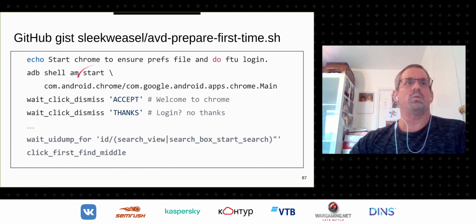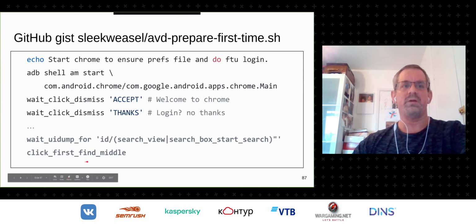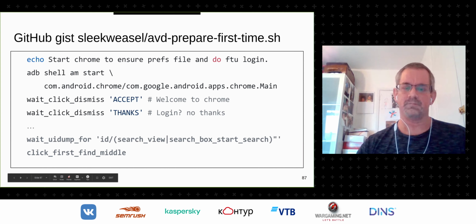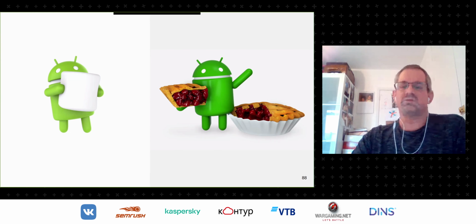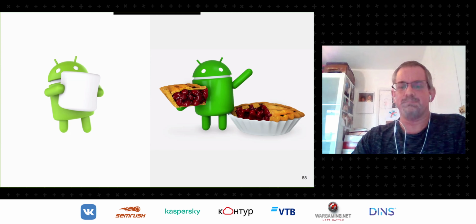The functions let you wait for and press on buttons by name. They let you wait for things to appear on the screen by ID, and press on things that are only pretending to be buttons. The standard sort of coordinate manipulation stuff. The motivation for automating all of this snapshot container generation was that we were upgrading from Marshmallow to Pie, and I didn't want to go through creating all the different screen dimensions again.